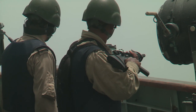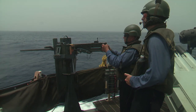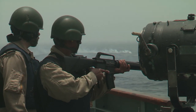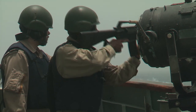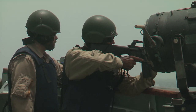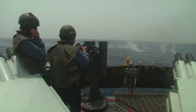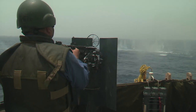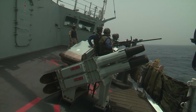GP1, threat bearing green 20, warning shots, fire! Cease fire! All positions, threat bearing green 50, engage! GP1 out of ammo. Cease fire.